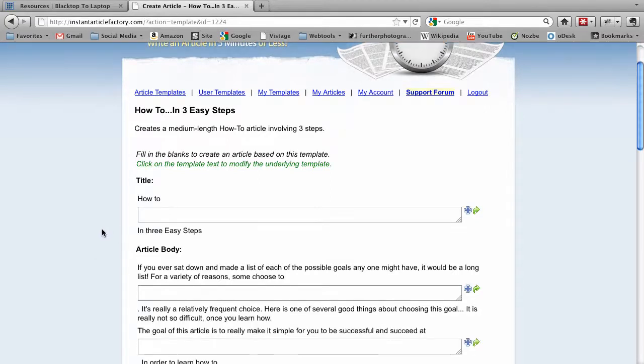Okay, so I'm just going to start filling in the blanks down the page with the little that I know about striping. So how to stripe a parking lot in 3 easy steps. Okay, so that's the title. A little farther down we get into the article body. If you ever sat down and made a list of each of the possible goals one might have, it would be a long list. For a variety of reasons, some choose to, and when I click on that next part to fill in, it automatically populates with what I need to write.